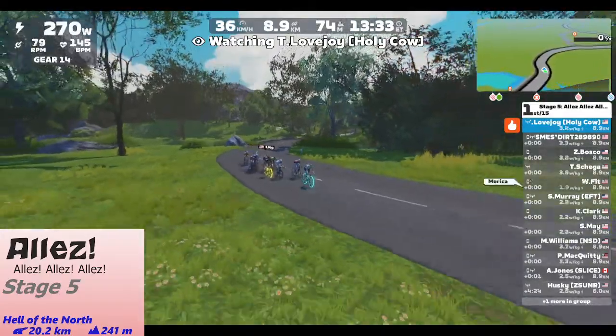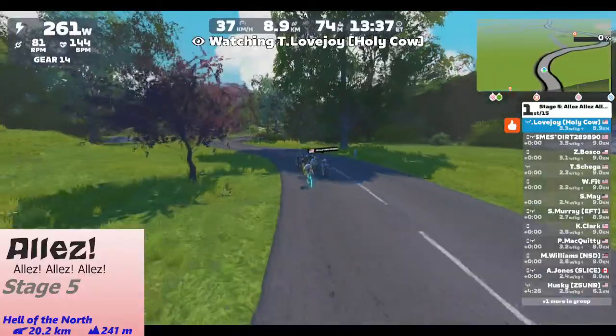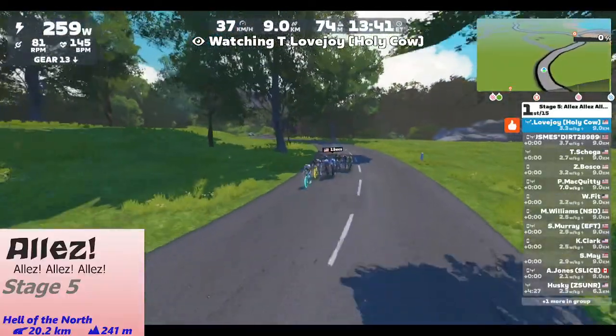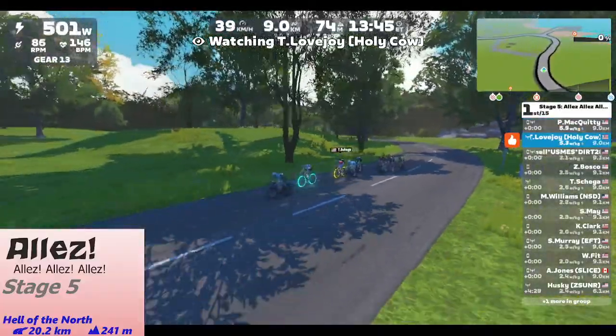Thought I saw one rider fading off the back there, but maybe that was just a visual glitch in my game. I don't know. Results are still showing everybody together here.